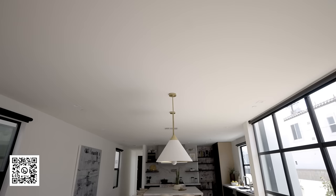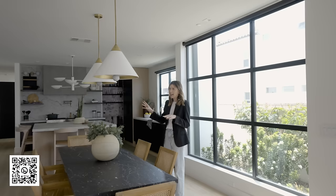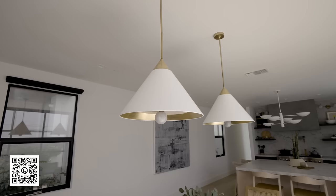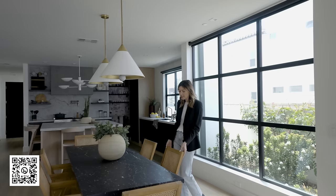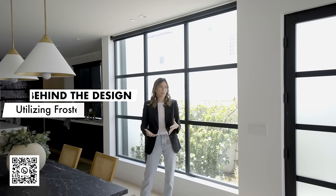We are in the dining room, where you can see we have this beautiful black marble dining table. Two pendants that I think are perfect for this space. They have this beautiful marble ball on it and brass that's just super interesting. And then added a little bit of texture with these chairs that are very natural. It's really important that we always make sure our clients have privacy. So we frosted this just so that you don't have to worry about people looking into your home.